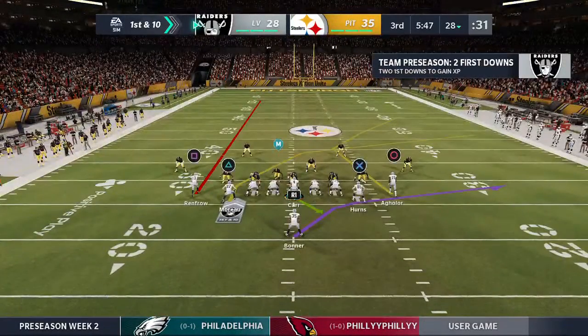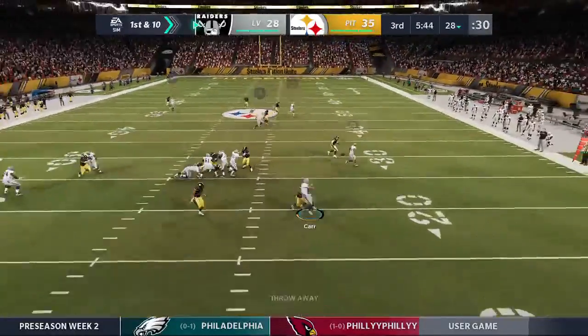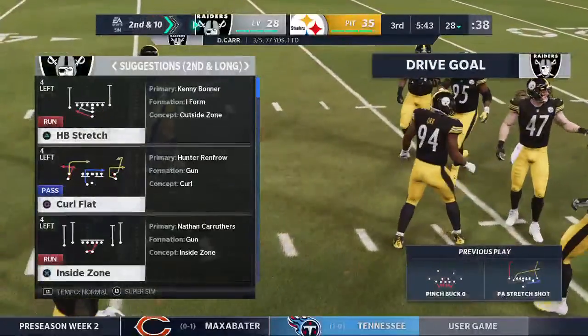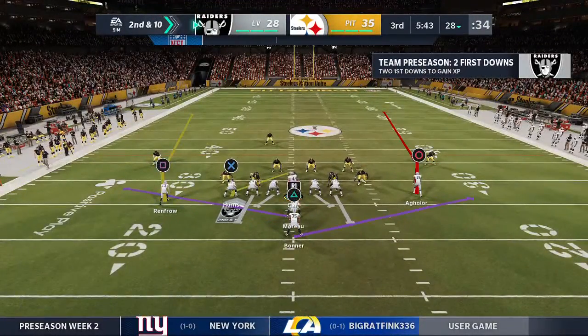To throw again, Carr. And he will not get away from the pressure here. Carr taken down. Leonard Floyd, the old Georgia Bulldog, fighting his way into the backfield. Carr and the Raiders following the sack, looking up at a 3rd and long.